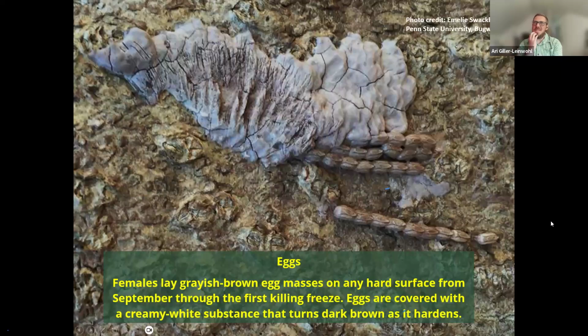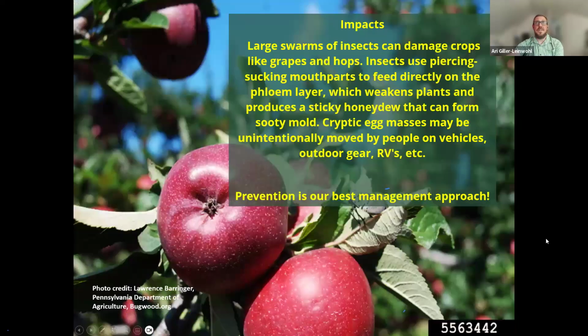I bring it up in this roadside invasives webinar because these eggs are not just laid on trees, but on all sorts of bricks and trailers. And so I think these eggs could be actively transported around, and it certainly could be a point of introduction for the Adirondack region.